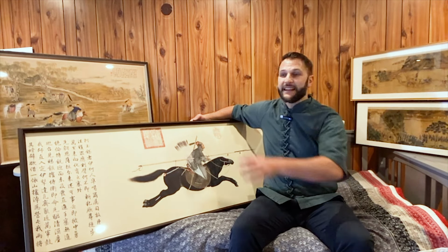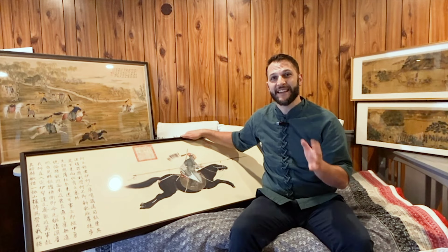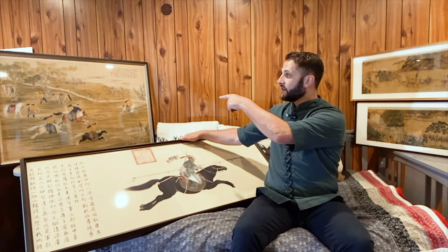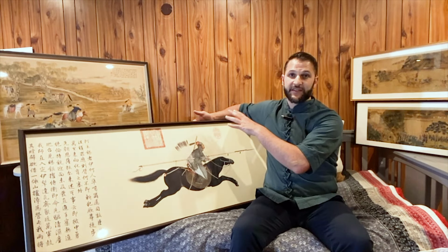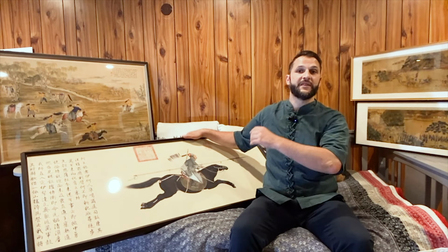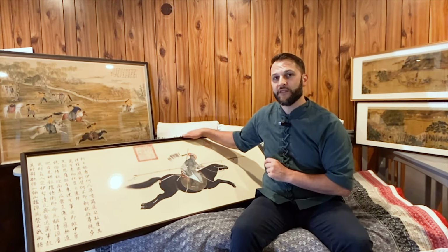Now, as you can see, each of these paintings comes in different sizes, and this is important because you can't really see that size difference when you're looking on the website. We have the Ming Dynasty paintings, which are quite a bit smaller than the Qing Dynasty paintings, and the Chinese cavalry print is actually a total of 4 feet long. So you have to know the size of the space that you're going to be putting this up in, whether it's going to be mounted on your wall at home or in your training studio or in your martial arts school. And that brings me to my final point that I want to make in this video.